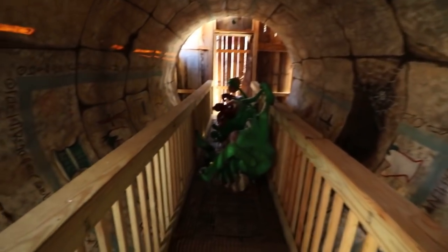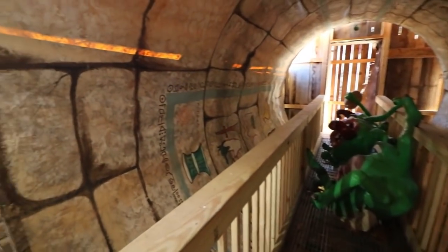Watch out for Mr. Slime. Oh yeah, there's some of them. They're probably breeding in there. You should see the petri dish they came out of. Whew.